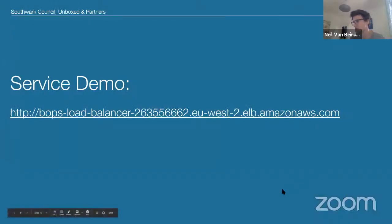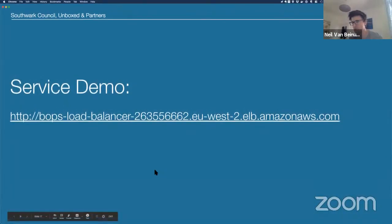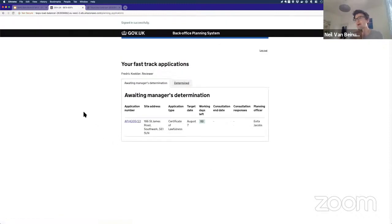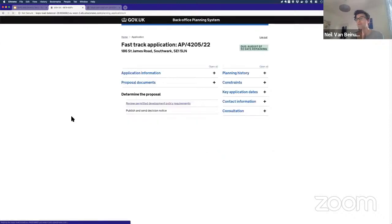So now I'm going to switch over to the demo of the service itself. In previous demos, I think every time we've stepped through the core workflow. If you weren't in those previous demos, you can look at our previous recordings. This time I'm not going to go through that full workflow, and I'm just going to highlight a couple of other features instead. So I'm logging in here as the manager, and I'm going to first talk about the document management that we've delivered this sprint.